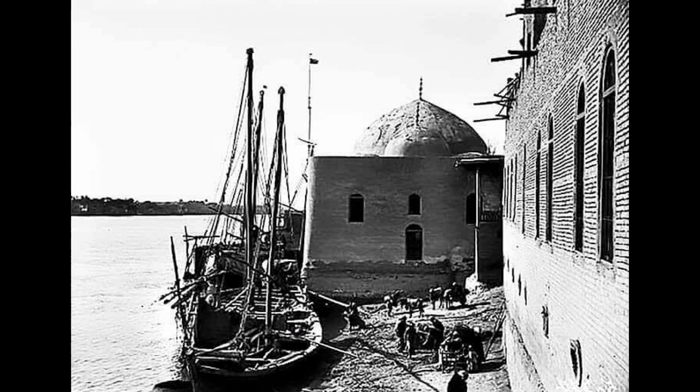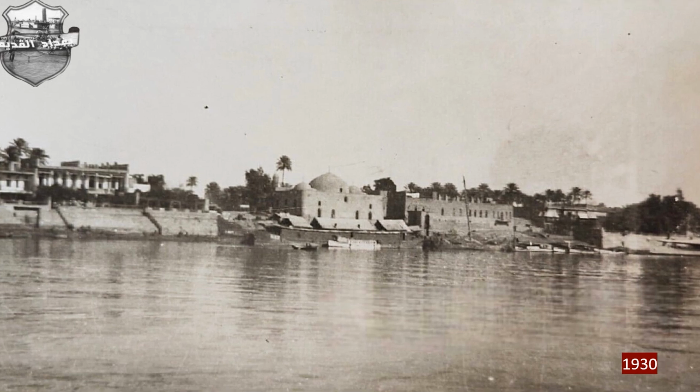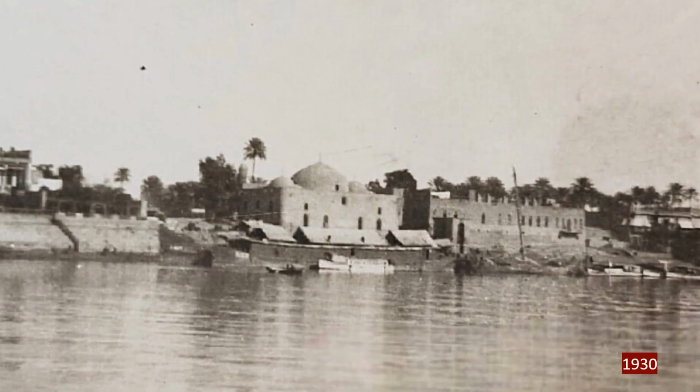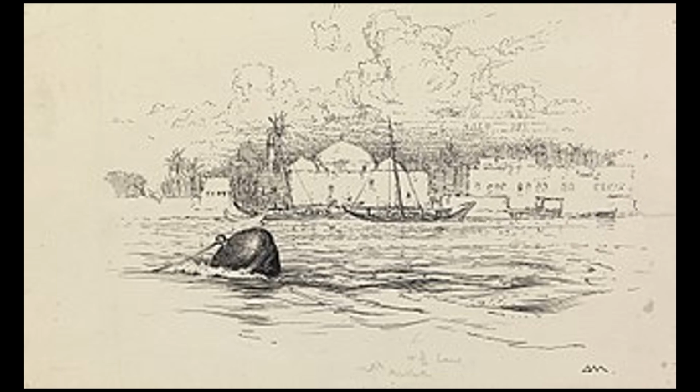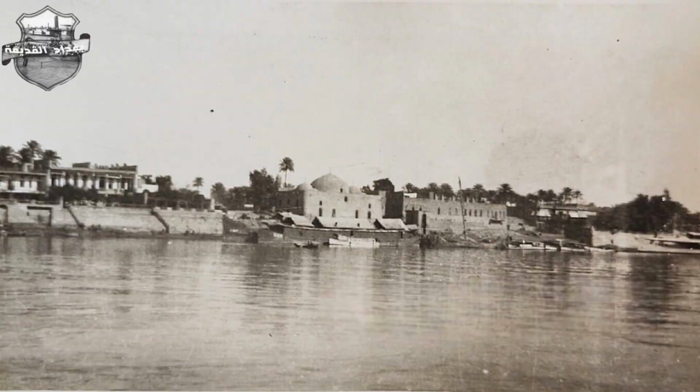Here we notice an alley that separates it from the mosque. It is possible to see the second end of the alley on the other side, from the side of Al-Rashid Street today. The French consulate was located next to the mosque and in the area of the boat dock. Here we see it a little in front of the German consulate and opposite the boat dock. It overlooks the river.